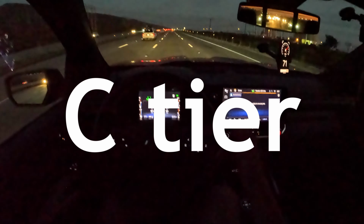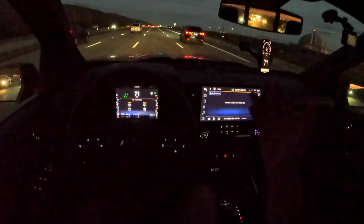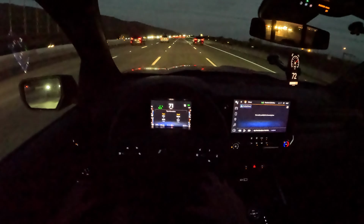I mean, yeah, it definitely fell apart there when we were blasting the bass. But you can listen to it pretty loud, and it's also accompanied by an excellent infotainment system that I really enjoy using. So, yeah, strong system here from the base truck.